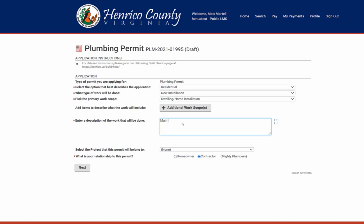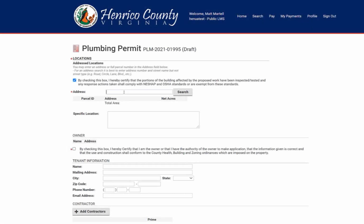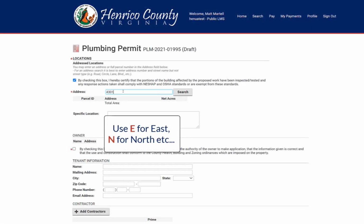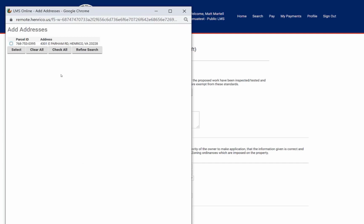Applicants may assign permits to projects that they have created in their user account within Build Henrico. This field is optional and cannot be used unless you have already created a project within the system. On the Locations page, search for an address. Short search terms work better, so search using the address number and street name only.